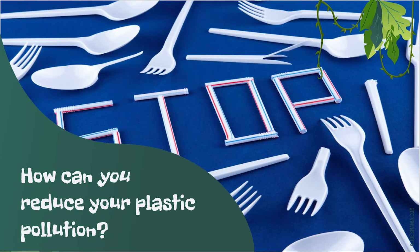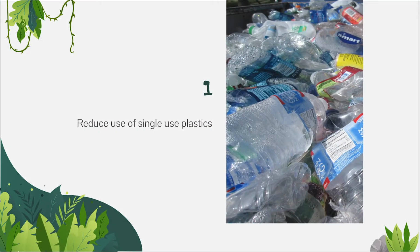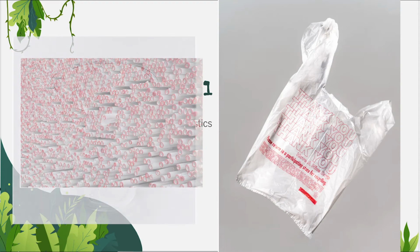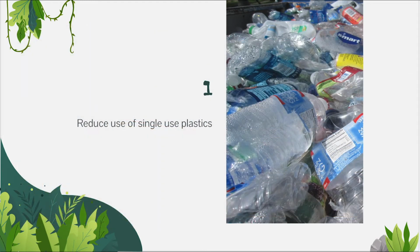What can you do to reduce plastic pollution? 1. Reduce your use of single-use plastics. Examples of single-use plastics include straws, plastic bags, cups, utensils, and takeout containers. Instead, try to go with more reusable options such as metal straws, reusable bags, ceramic cups, and silverware. You can also bring your own containers to get takeout, like bringing a pot to get soup instead of them putting it in a plastic container.